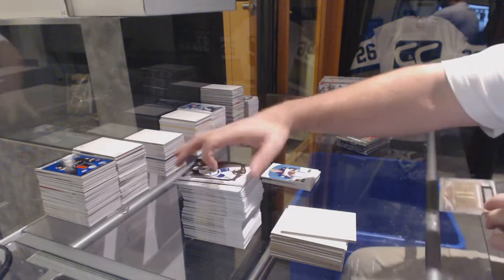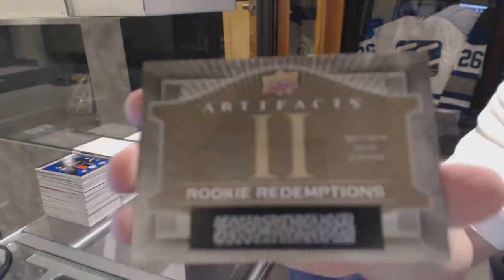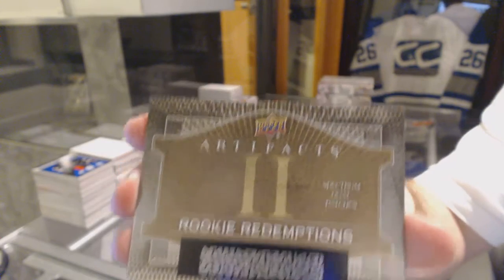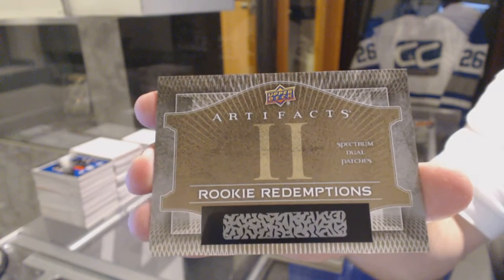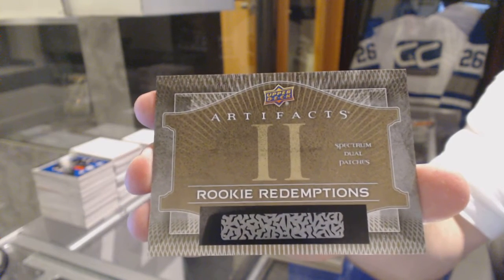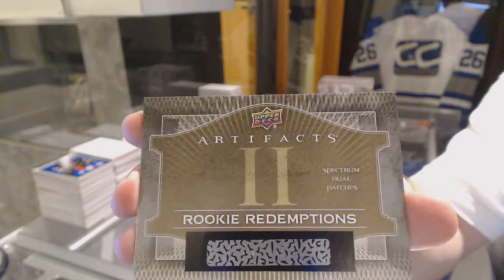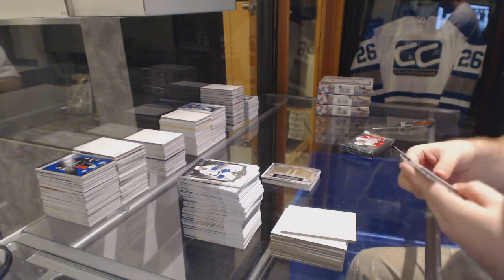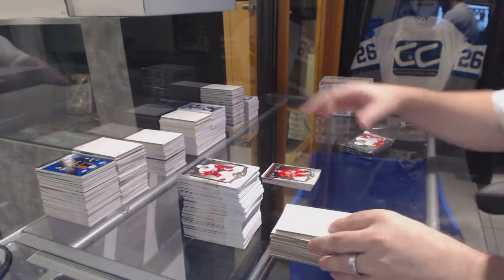We've got a Spectrum Dual Patches rookie redemption card number 2 for the Red Wings, Dylan Larkin. Card number 2. We've got number 999 for the Carolina Hurricanes, Eric Staal.